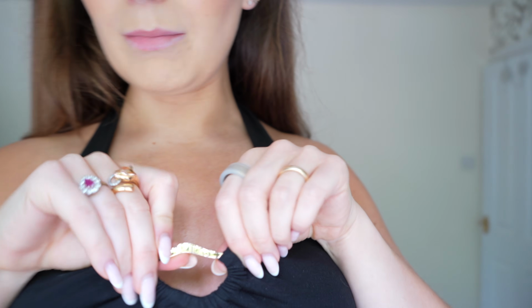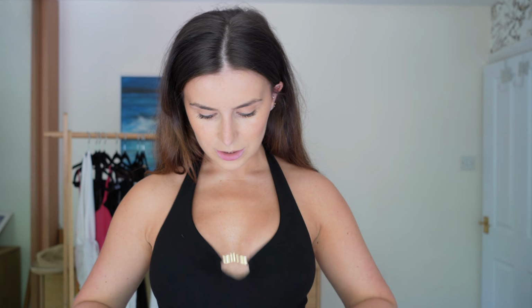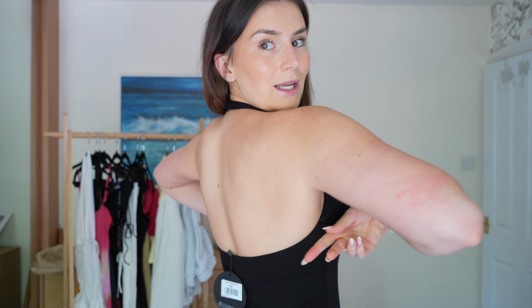Honestly, I feel like this trend started in 2023, and I'm seeing a lot of higher end designers push it, but it's putting metal pieces in or building a top around metal pieces. I've even seen some really cool ones where it's almost like the top is a necklace. So it's definitely taking inspiration from that, and it's definitely a current trend, but it's just a plain halter top other than that, and then it has this metal gold detailing. Obviously this is not real gold or anything like that, so I don't actually know how that's going to hold up in a wash. Back, it's obviously just a halter top.